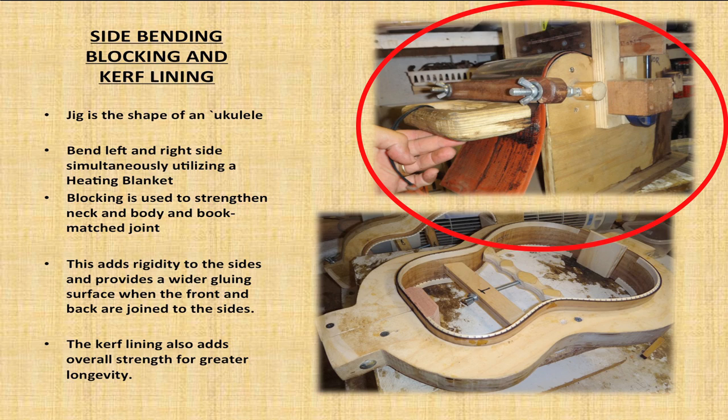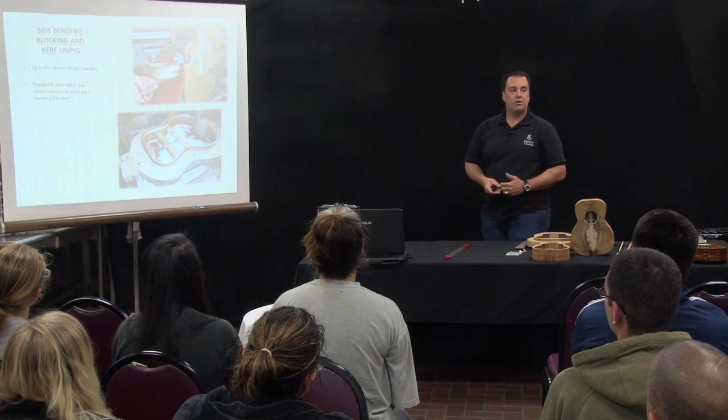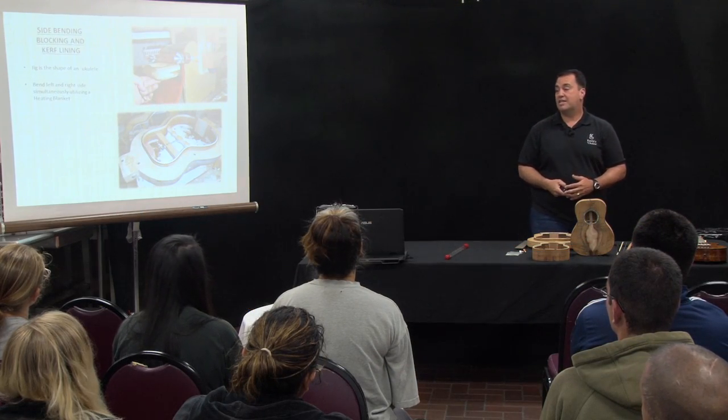In order for us to bend the sides, we have to introduce heat. So you'll see the side bender right here, and you'll see this kind of orange rubberized blanket. That's actually a heating blanket, and it heats up to about 300 degrees in a little less than a minute.